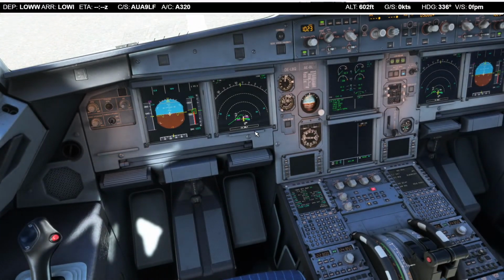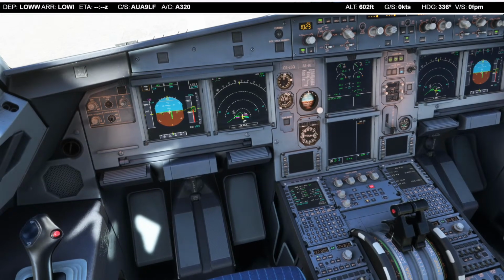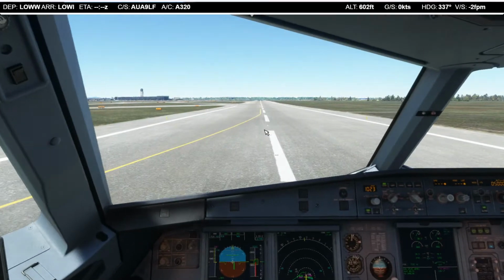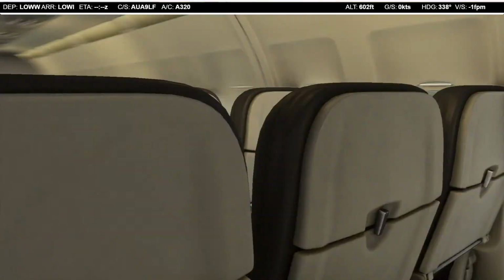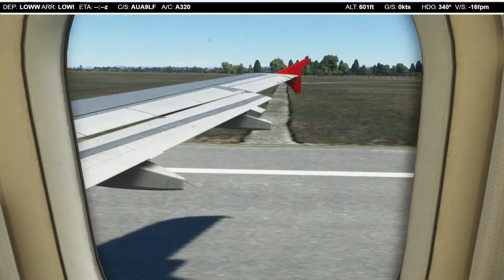So we keep the brakes until we have 50% N1. Then we release the brakes and set flex temp. 50%, stable, and flex temp. I want to hear the cabin sound. Well, it sounds a little bit quiet, does it?